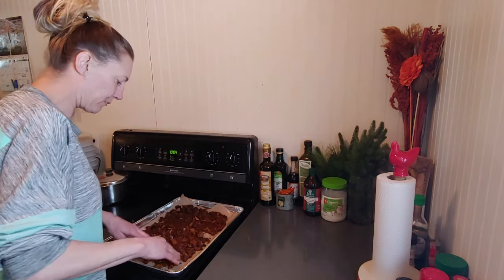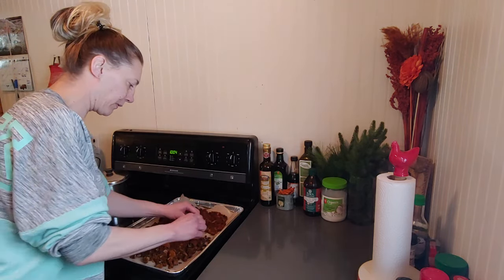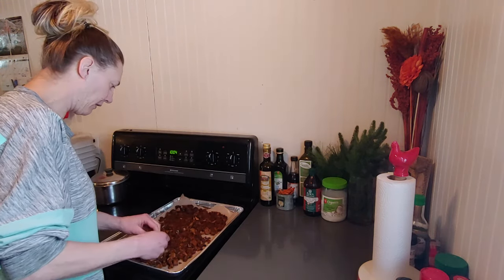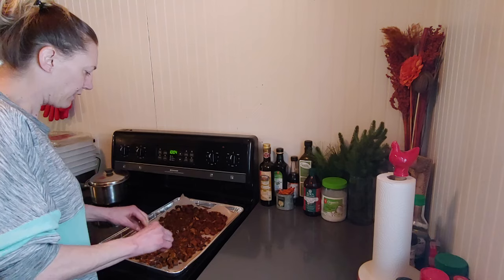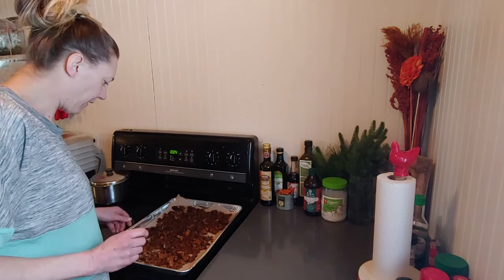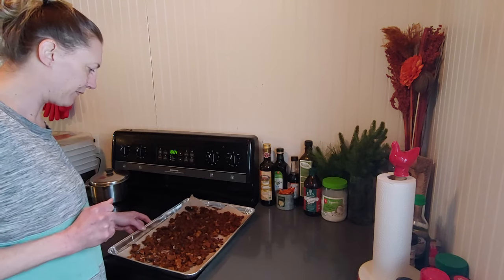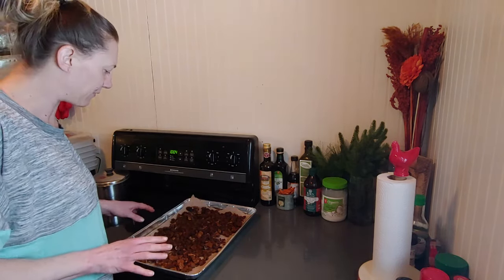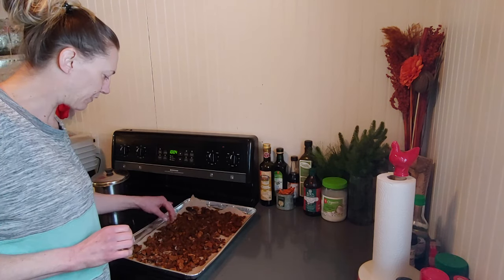And then we're going to put it in a room. We have a spare room that we put it in, somewhere that's warm and dry, not a lot of humidity, to help it dry out. And once a day or once every other day, just spread it all around again. And yeah, there you go. That's the next step. We'll leave it like this for about 10 to 15 days, and then we package it up.